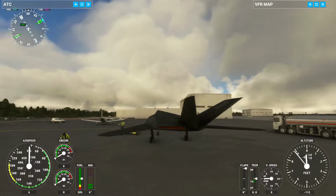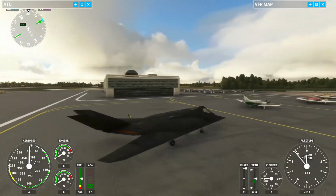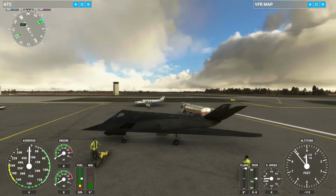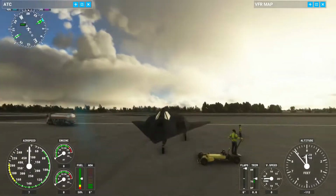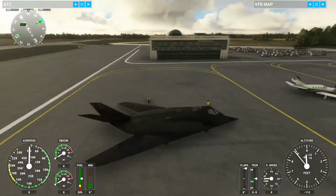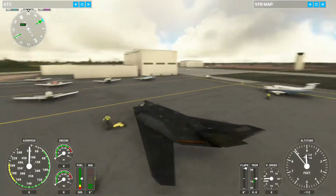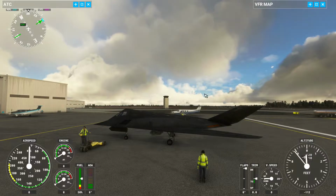Ooh, little orange glow from the back there. Not sure why, because I haven't actually turned the engines on yet, as far as I'm aware. But it does look nice inside and out. Nice enough to fly anyway, that's for sure. Let's see how we get on. Hopefully the brakes don't do what the other two did.